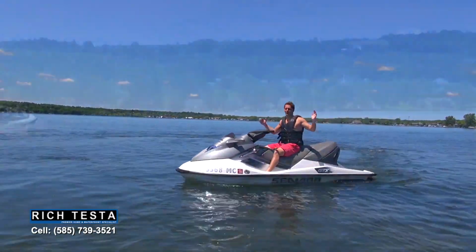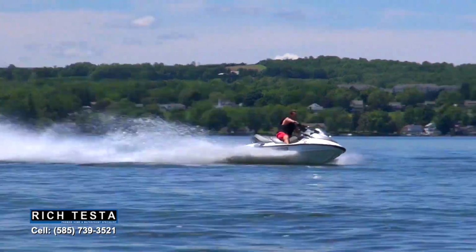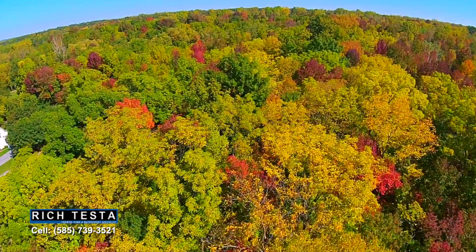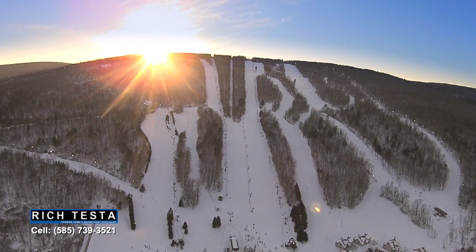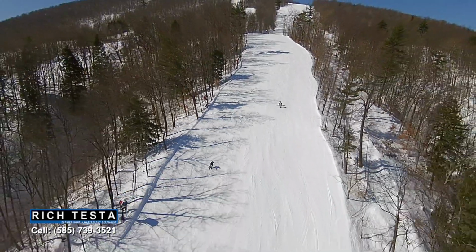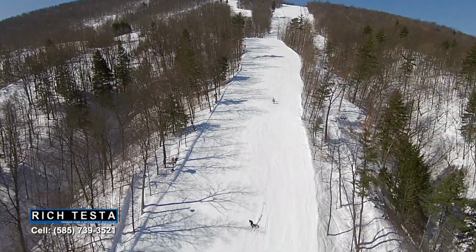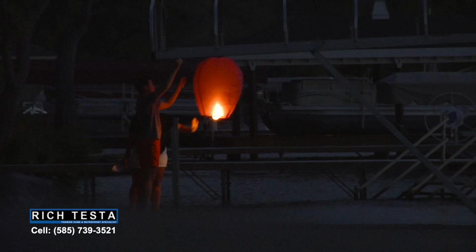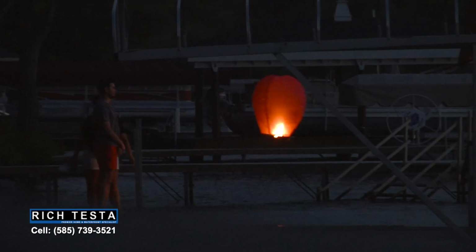Water activities are a blast on Canandaigua Lake. In all seasons, this area has a lot to offer. Here we are at Bristol Mountain, a great place to ski, just minutes away from Canandaigua Lake. At the end of the day, life is sweet on Canandaigua Lake.